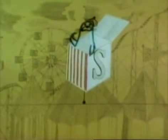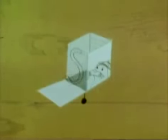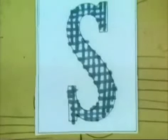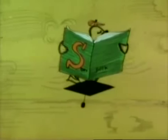Hi, I'm a seal. Seal begins with the letter S. Can you say S? Try it. S. Oh, very good. Now I want you to listen to a little story. There are a lot of words in it that begin with the letter S.